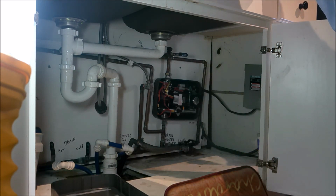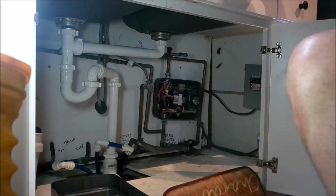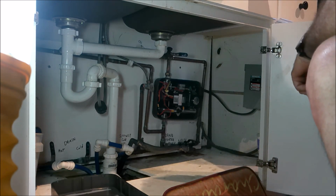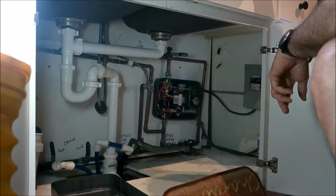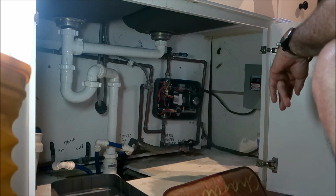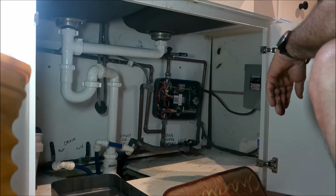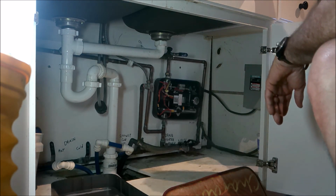Turned off like it should. I'm going to wait for about a minute, turn it back on, see if it works. If it does, I'll turn the power off here, put the box back on, and see what happens. If this works, then we'll try the shower and see if the hot to the shower works.